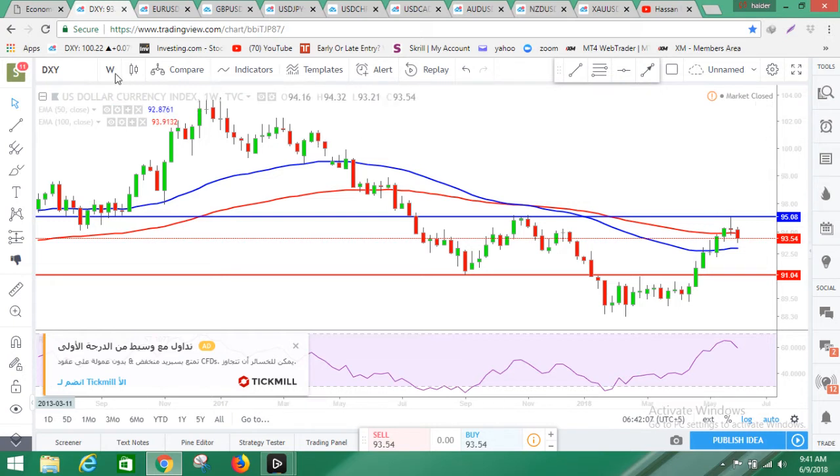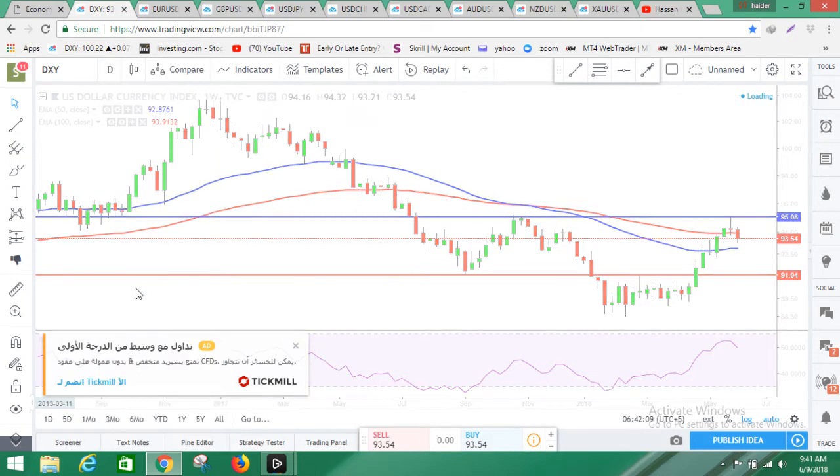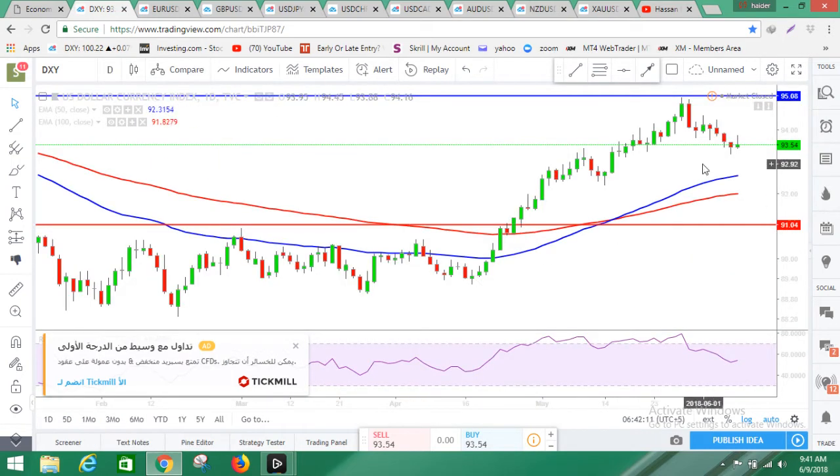The daily time frame is indicating that it's heading for a bit more drop, and then from here, from 92.60, it's supposed to go up again. In the worst condition, if there is no change in interest rate decision, then it's heading to 91.01 till the end of week, which I don't see more chances about, but it's Forex, so anything is possible.